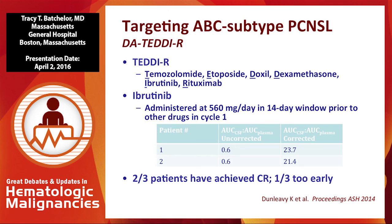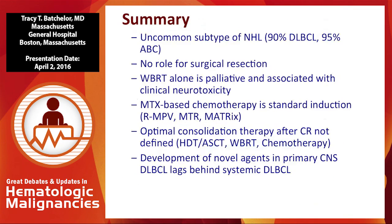And if you look at this table, the first couple of patients, so I lost my pointer, but you can see that with ibrutinib, they did CSF assessments after giving ibrutinib. About 25% relative to the plasma ends up in the CSF. So the drug does have some CSF, CNS penetration, and some of these patients have had responses. This was presented at ASH back in 2014. This has been updated. They're up to 15 to 20 patients yet, but I couldn't find an updated publication. But they're seeing the same thing with this appearing to be an active regimen.